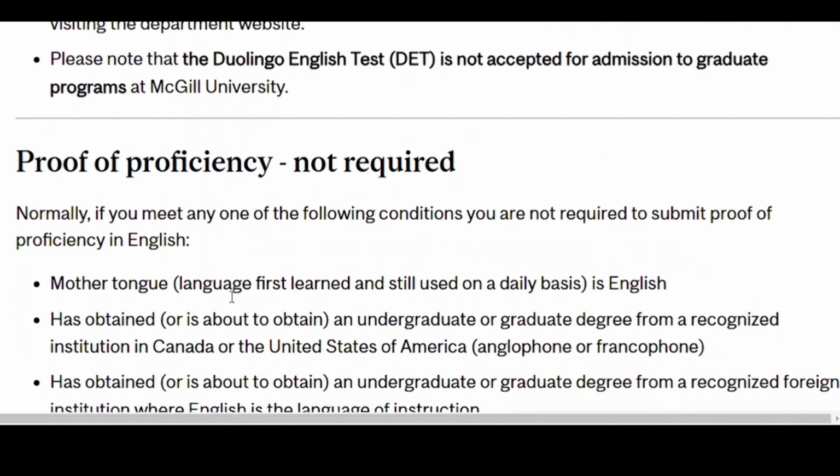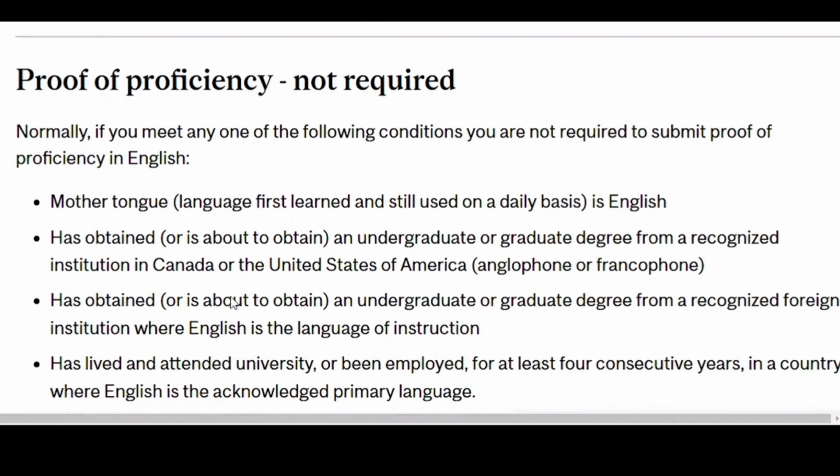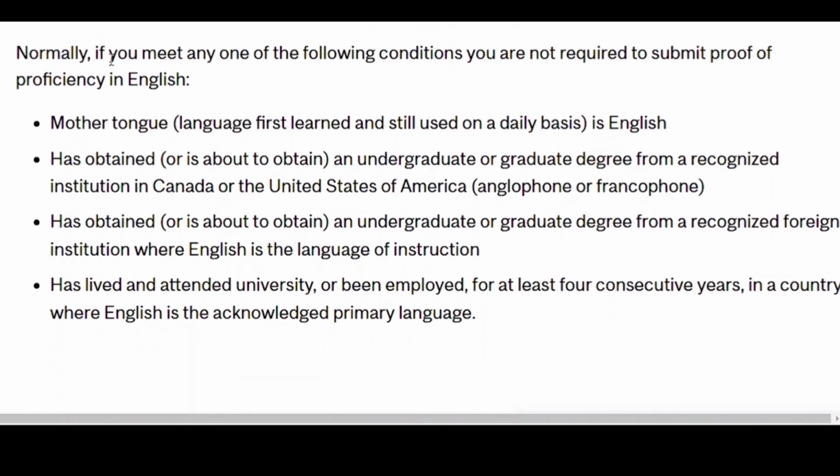But not to worry, there is also an exemption. Like I said, the proof of proficiency is not required. You can see that. Normally, if you meet any of the following conditions, you are not required to submit proof of proficiency in English. Now, bullet point number 1, mother tongue. If your mother tongue is English, right? Your first language is English and used on a daily basis, you will not be required to submit any English test.